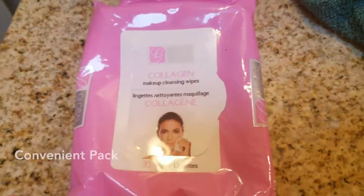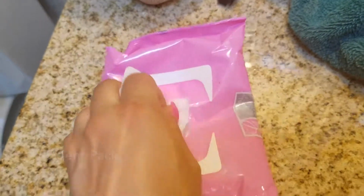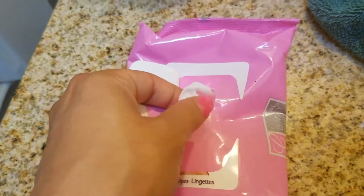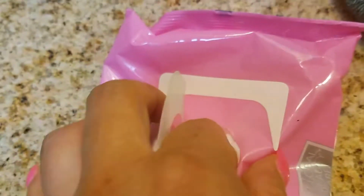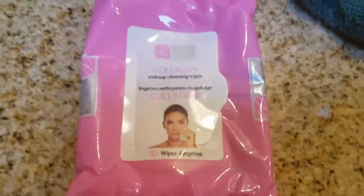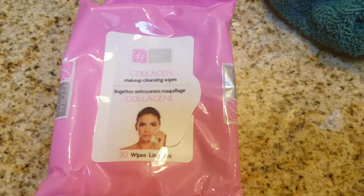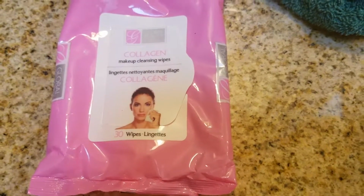They come in a super convenient pack, which I love about them. They're just like regular white wipes. You guys could see it looks like a baby wipe, the same size as a baby wipe. You can see the consistency, nice and soft, a little thick. I do feel like some of the moisture is going out, so just make sure you seal it up really tight, because once that moisture comes out, it defeats the purpose and it's harder to get your makeup off. So just make sure you're resealing them.